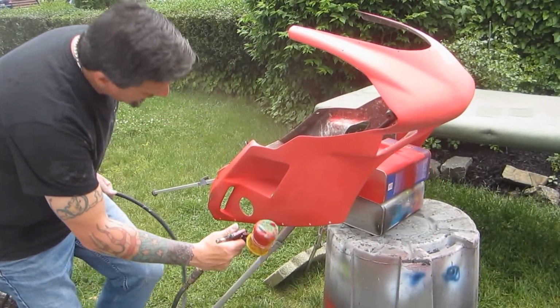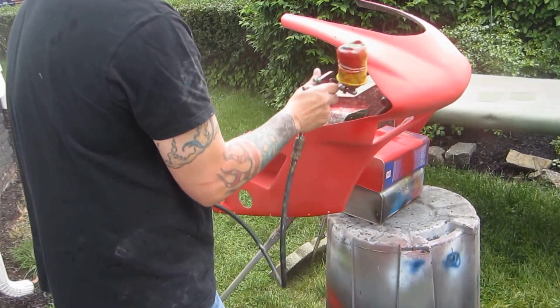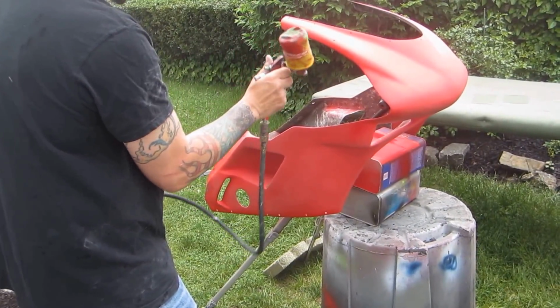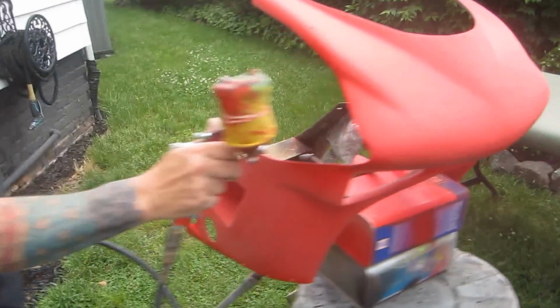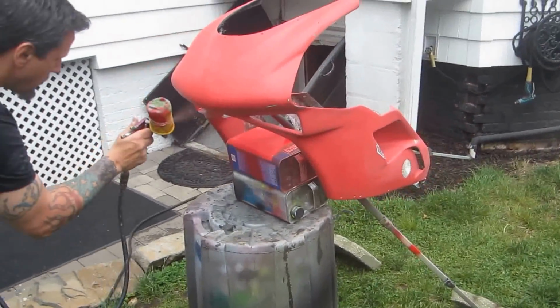And actually, if we get the clear on this today, Friday, you can take it home and buff it out. I will. And tomorrow, if you want to come by, we can do the lower fairing and the tank. I don't want to start sanding Bondo out here while you're painting. So we'll wait on the Bondo here. Okay.